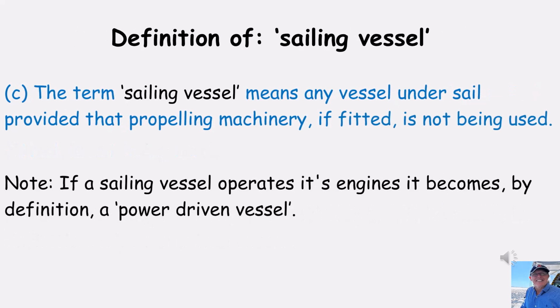This one is very important and gets misinterpreted quite a lot. A sailing vessel means any vessel under sail, provided that the propelling machinery, if fitted, is not being used. So in other words, if a vessel is just under sail, it's a sailing vessel. But if it has machinery and it uses that machinery, then it is a power-driven vessel.